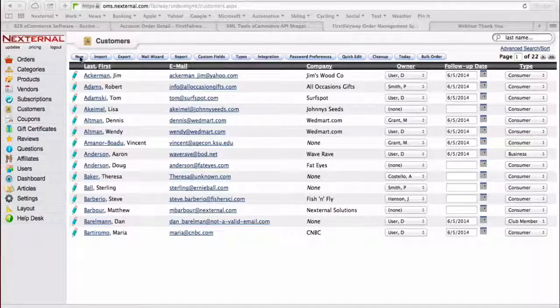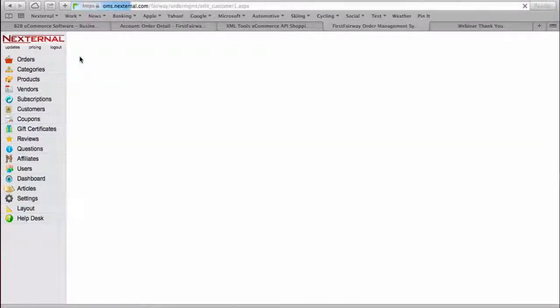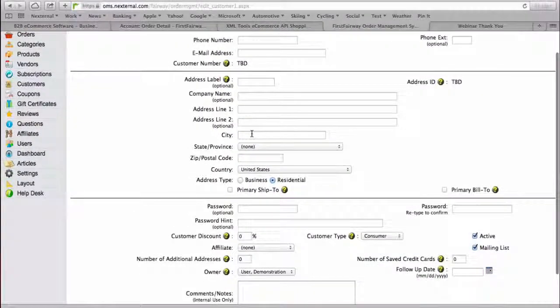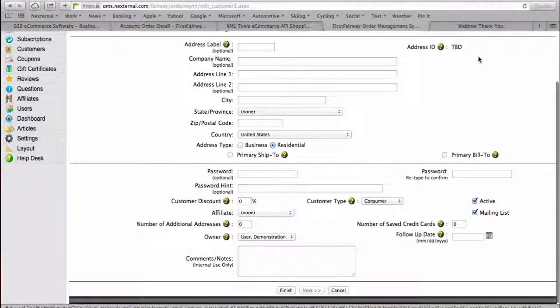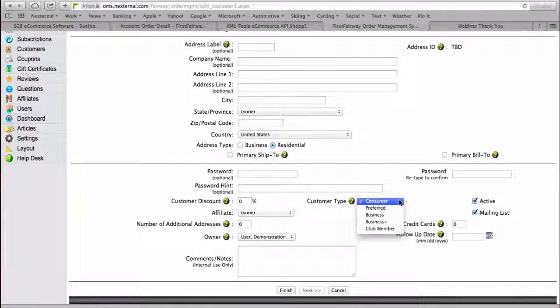I can easily add a customer by clicking on the new button. And then I simply fill in the blanks. What's their name, phone number, email address, company name, that type of stuff. The key really here is going to be the customer type. So you can have, within reason, as many customer types as you need, and you can call them whatever you want. So specifying the customer to the correct type is going to then allow them to see their products, their pricing, their tax requirements if necessary, their payment options, etc. So that's really all there is to it.